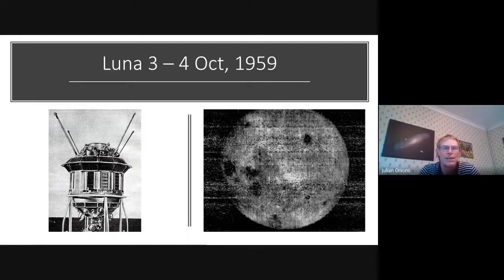They were the first people to get pictures of the far side of the moon and actually see what was there. Obviously, if you're a conspiracy theorist, you can see all sorts of alien spacecraft there. You can see anything you like, really, in such pictures.